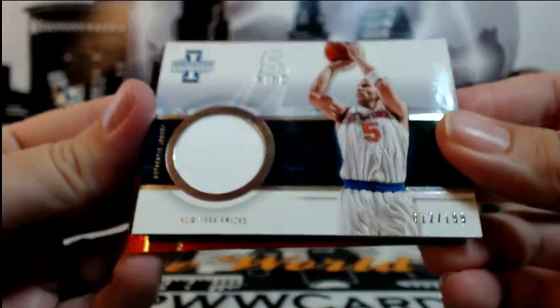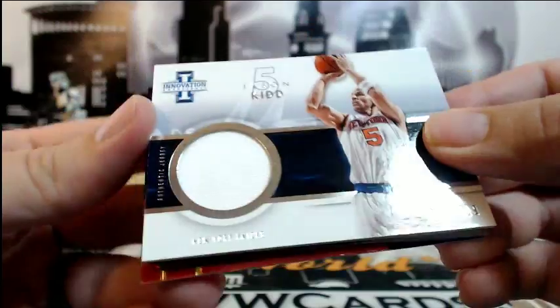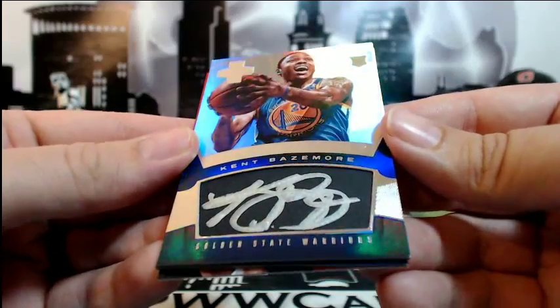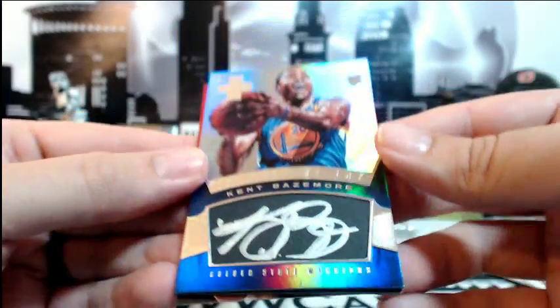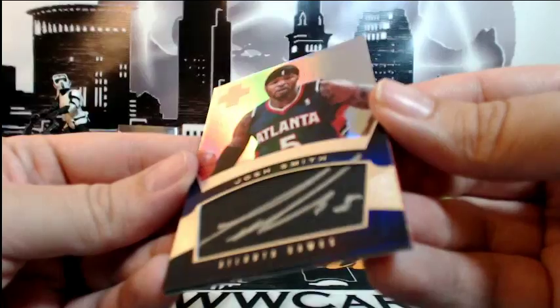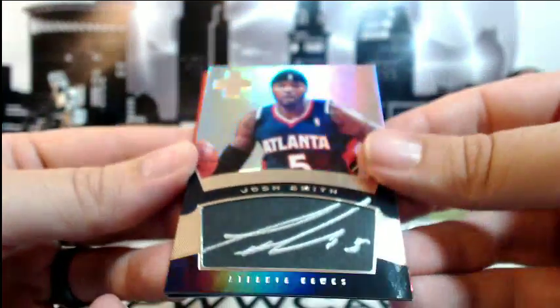Then we have a Jason Kidd, 12 of 199, single color relic for the Knicks. New Yorker's Roger U. Congrats. Then we have a Kent Bazemore for the Golden State Warriors, rookie auto, Golden State Jesse J. Then for the Hawks, Josh Smith auto, Innovative Inc. Going out to Atlanta and Victoria K.